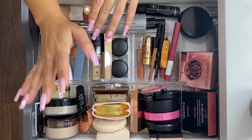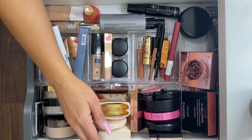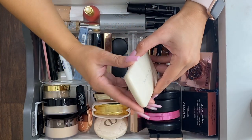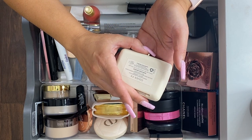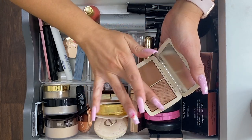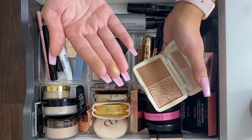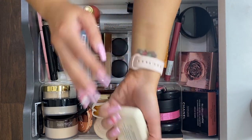Okay. Next up, let's talk about bronzers. The first one I have in here is the Cover FX. This is the Monochromatic Bronzer Duo, and this is in the shade Sunkissed Bronze. I do really like this guy a lot. Both the bronzer and the shimmery shade in here are really, really beautiful.